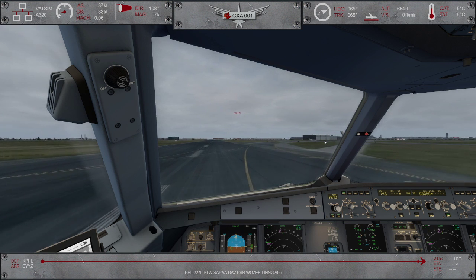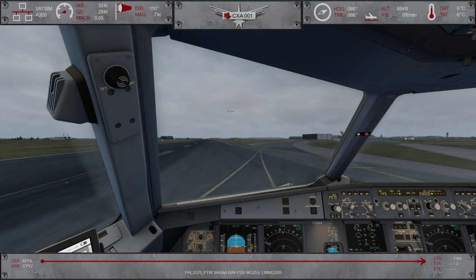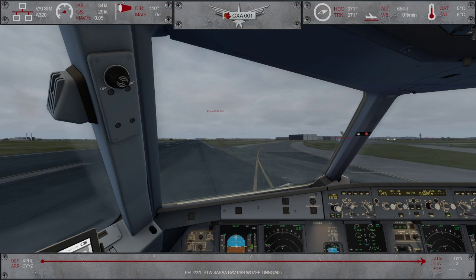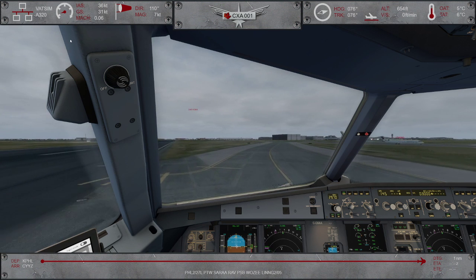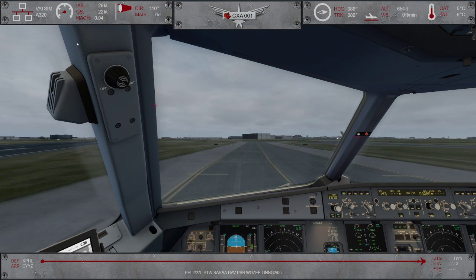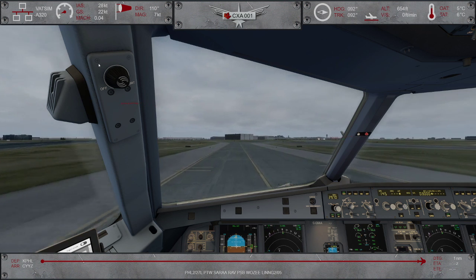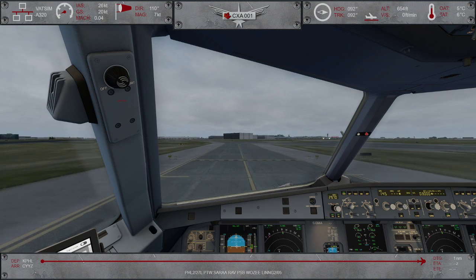Toronto Center, Air Canada 824, we're at 8,000. Air Canada 824, say that again. We just leveled off at 8,000. Roger, I cannot descend you lower until mid downwind for departure spacing. Alright, Roger, we'll wait, Air Canada 824.